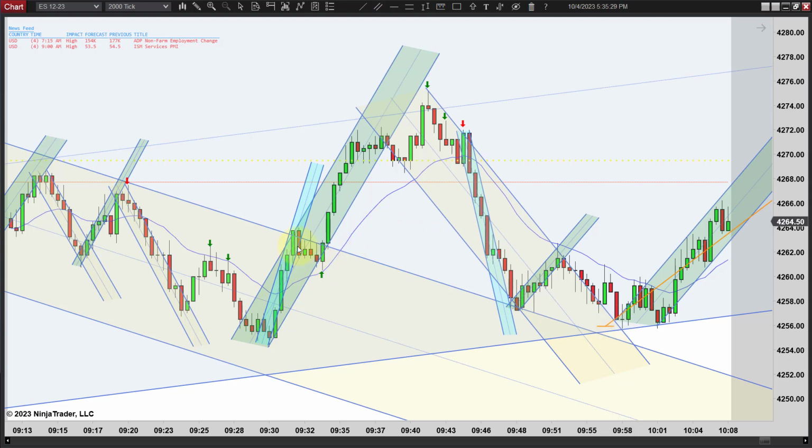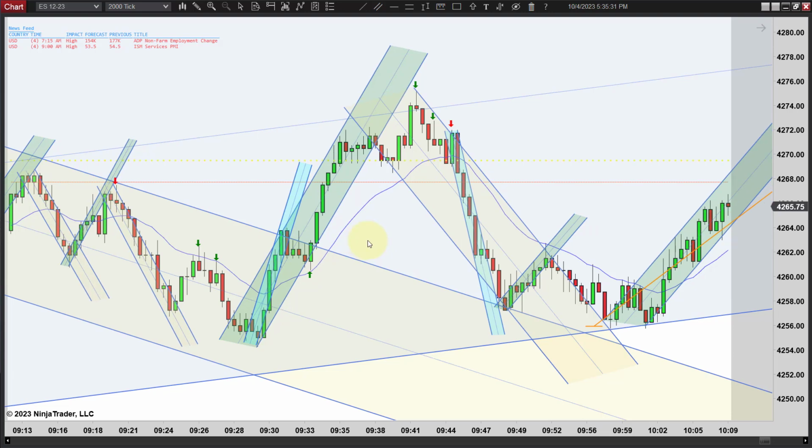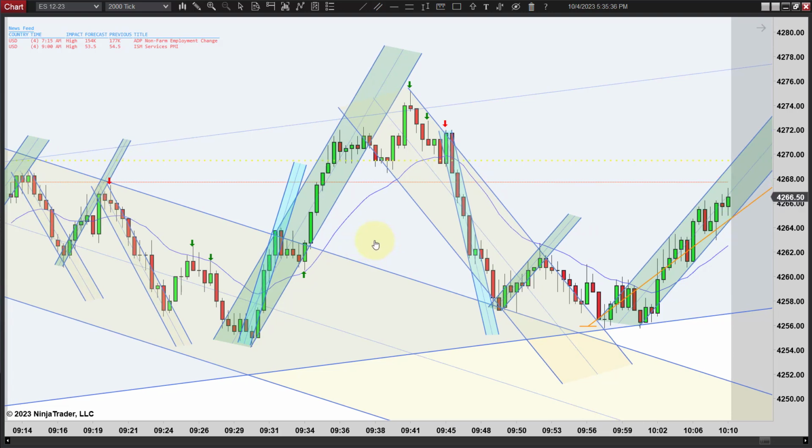So be careful on these. Watch that congestion, and until you get to be a really good chart reader, just skip congestion. You'll save yourself a lot of heartache, a lot of headaches, and a lot of losing trades. And it's just as simple as that. And this is just more congestion right here.